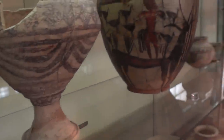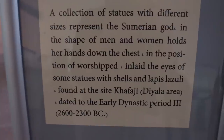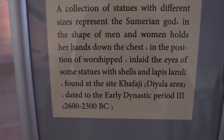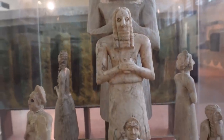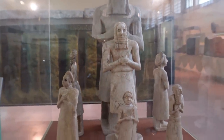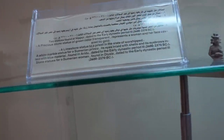This one is decorated with naked women carrying tambourines. Oh, look at the eyes. They used to inlay the eyes. Getting away from my keeper. 600,000 it was going to cost me. If you want a video here, it costs 600,000.